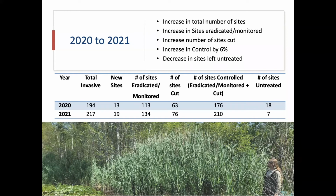Fortunately, though we've had this increase in number of sites, we were able to cut all of those new sites that were found, and we were able to increase our amount of control this year. So more sites were put into that monitoring stage, and more sites were cut than years before. So that's more green and yellow on our map that we're seeing.